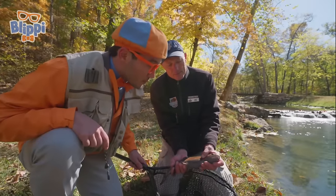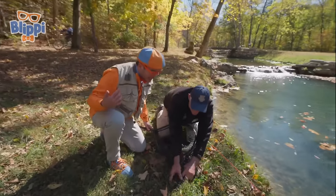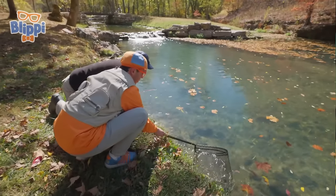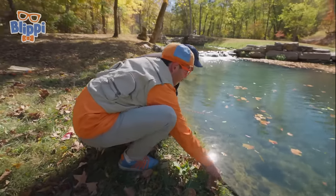So we're gonna have to get this guy back in the water though. Uh-oh, whoa, dancing fish. Get him back in the net. Yeah, we better put him back in the water. Okay. Here you go. Just watch him swim away here. Oh, here you go. There, he's doing better. Whoa, look at him go.